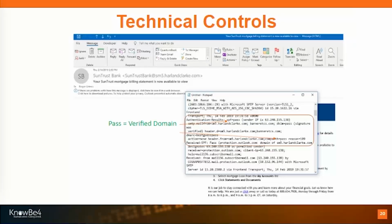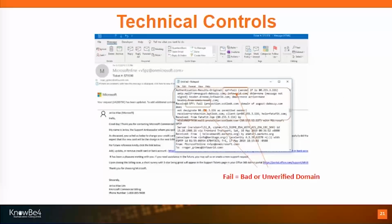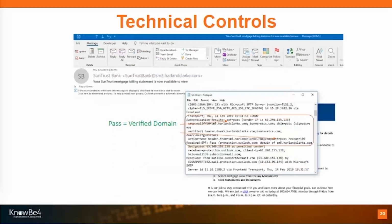It says none, that means the organization's domain does not have SPF, DKIM, or DMARC enabled. But you can see an example. Here's a phishing email that's claiming to be from Microsoft, but you can see that it said SPF failed, versus the previous slide, which was an email claiming to be from SunTrust, but you can see it really came from harlandclark.com. So it was Harland Clark sending me an email based upon SunTrust when I had ordered some checks, and Harland Clark makes the checks.